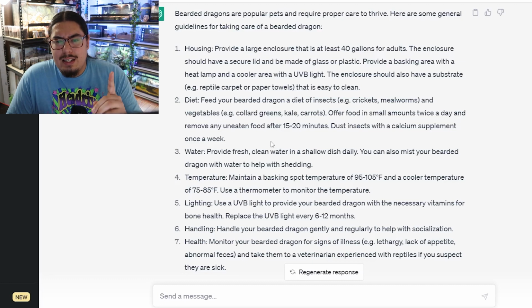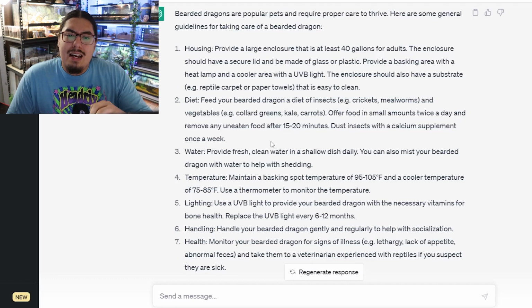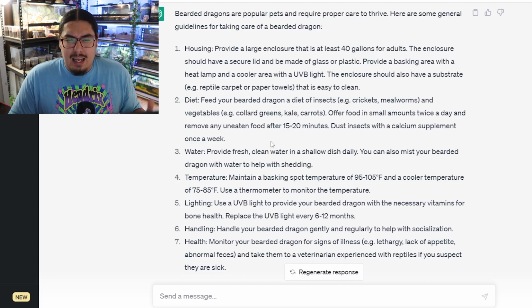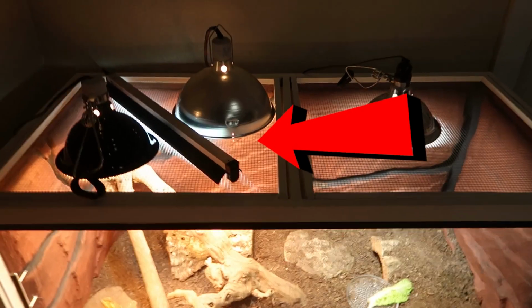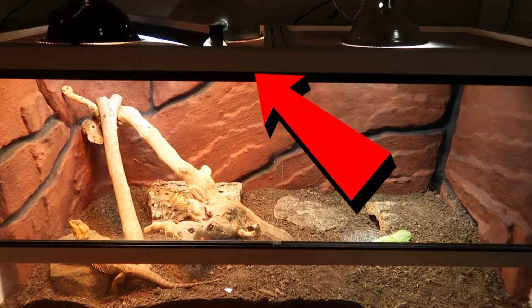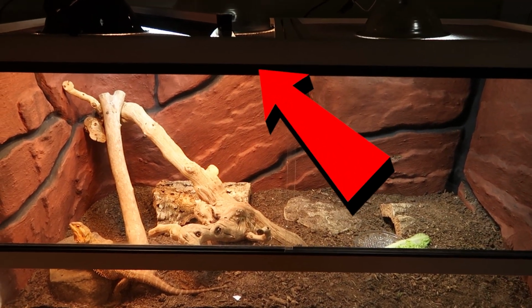This one is very interesting, and also it makes me wonder. It says provide a basking area with a heat lamp and a cooler area with the UVB light. I feel like that's separating them. You need a basking area with the UVB light right beside it. They need to be right next to each other because that's where they go to bask. They need the UVB to help with their body, with their everything. UVB is so important for lizards, so you need the heat and UVB right next to each other. It makes it seem like it's on opposite ends of the tank right there.